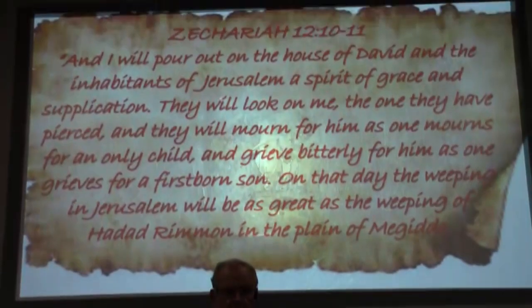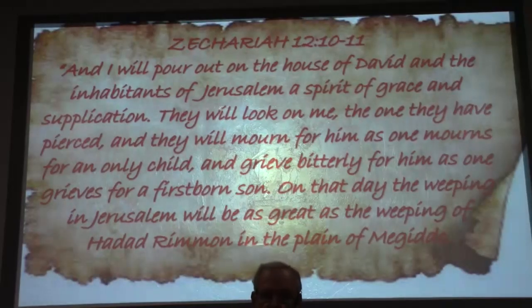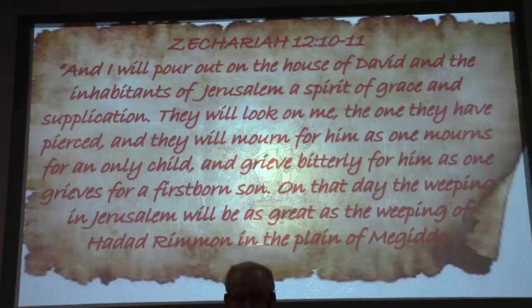In Zechariah we read, "And I will pour out on the house of David and the inhabitants of Jerusalem a spirit of grace and supplication. They will look on me," says Jesus, "the one they have pierced, and they will mourn for him as one mourns for an only child, and grieve bitterly for him as one grieves for the firstborn son. On that day the weeping in Jerusalem will be as great as the weeping of Hadad Rimmon in the plains of Megiddo."